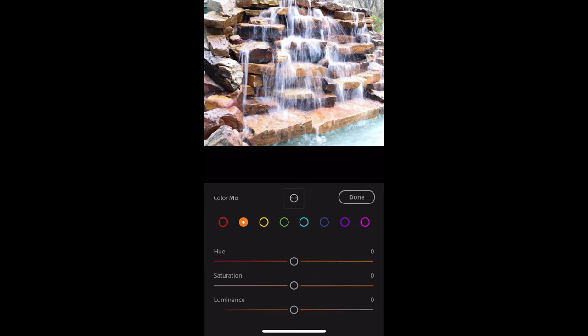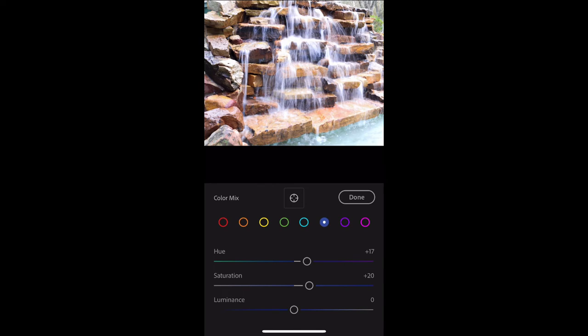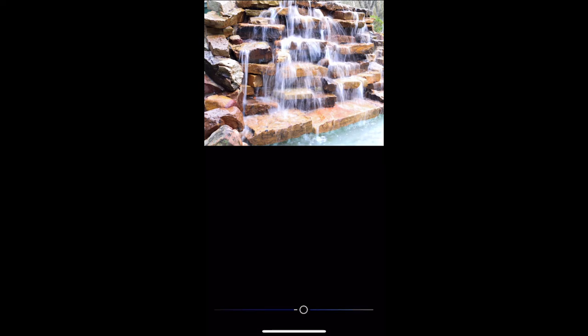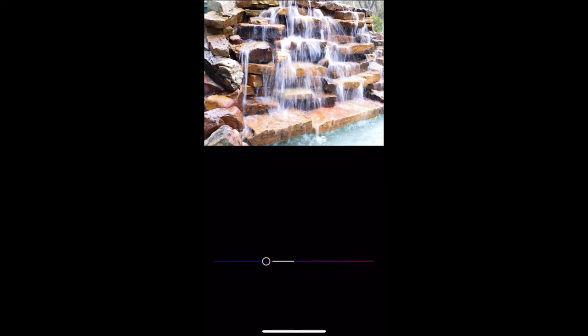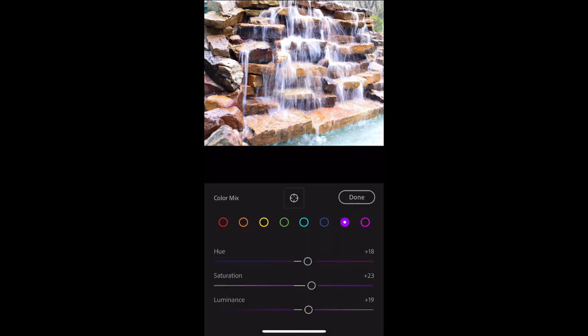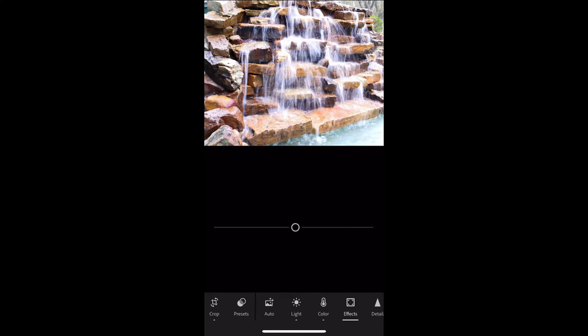Next, we're gonna open our color panel and pull up the saturation just a little bit on all of the colors in this photo. All right, that's looking pretty good. And you'll notice here that if I drag this luminance tab around a little bit, it makes the water a little more or less visible. But I think it looks good just like that. All right, and once again, we're gonna grab our effects tab and add a little bit of texture and a little bit of vignette to our photo.